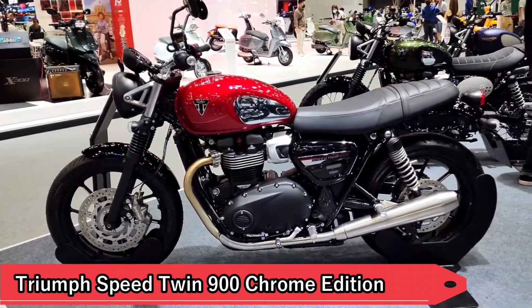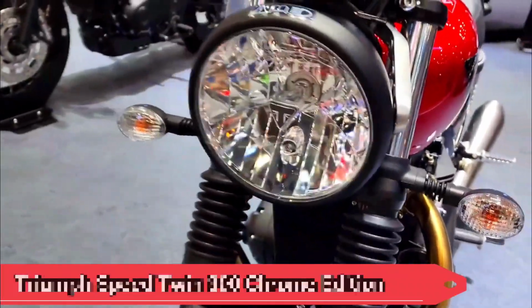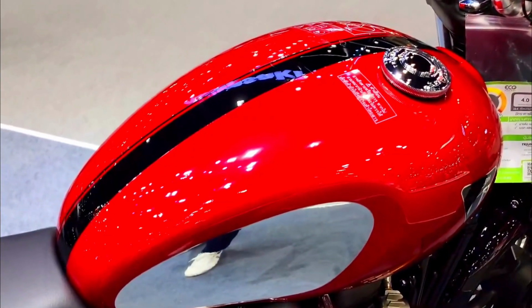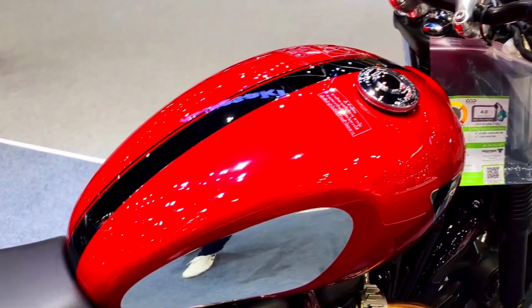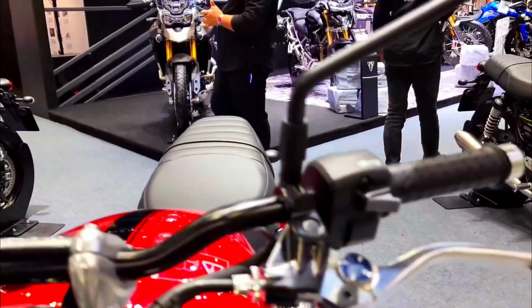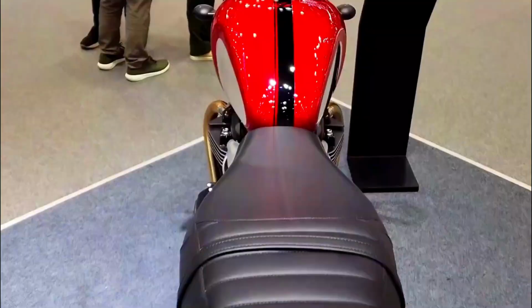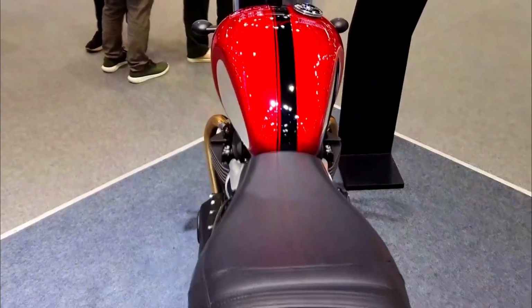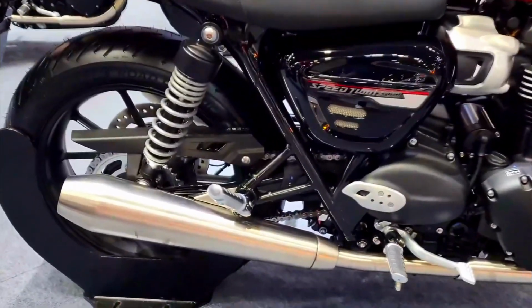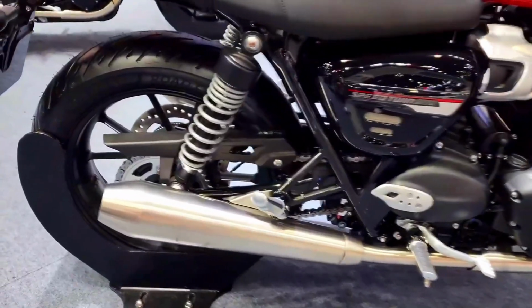(2024) Triumph Speed Twin 900 Chrome Edition, MSRP price €9,695. Engine type: liquid-cooled parallel twin, 8 valves, SOHC, 270-degree crank. Displacement 900 cubic centimeters. Bore x stroke 84.6 by 80 millimeters. Compression ratio 11.0 to 1.